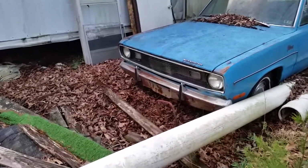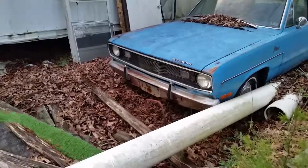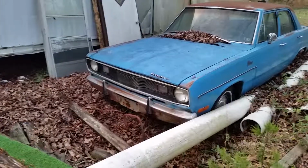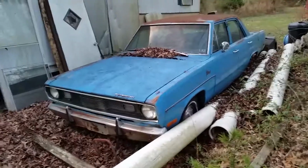Also, the bumper on the front, it has those 2 pieces. I don't know what you call those bumpers, but I really like those bumpers. They just look really unique and really cool looking. Anyway, that's all.